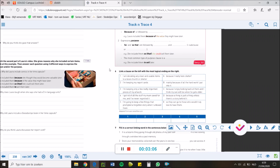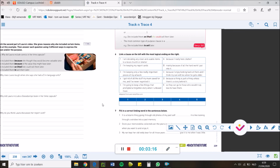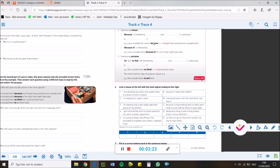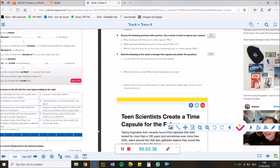And then make exercise 6. Sometimes there is more than one possibility, but if you combine all 5 of them, there is only one possibility. So reflect on that and maybe rethink what you first wrote down. 7 is filling out the linking words. So, for instance, because, but make sure that the linking word that you pick fits the sentence structure. Because expects another linking word than because of, for instance. Good, almost there.